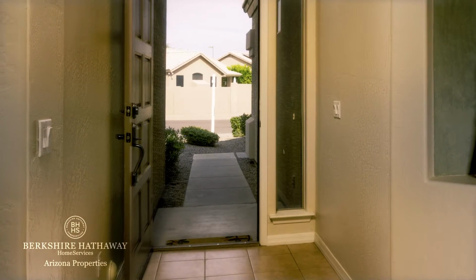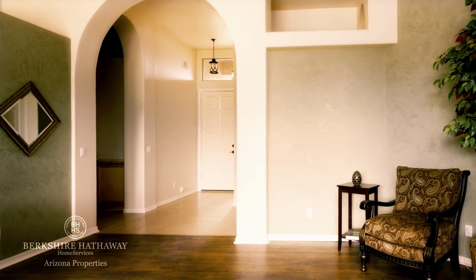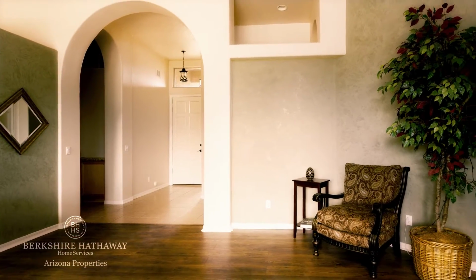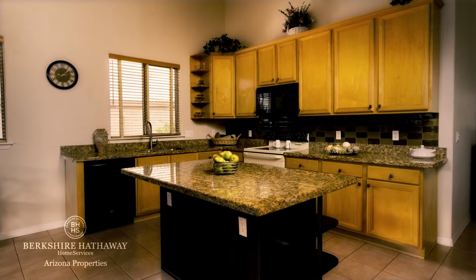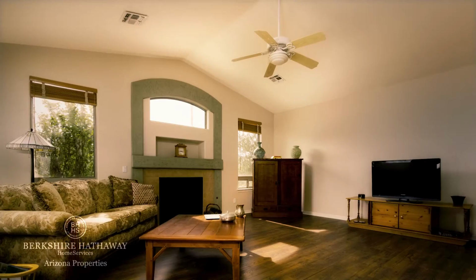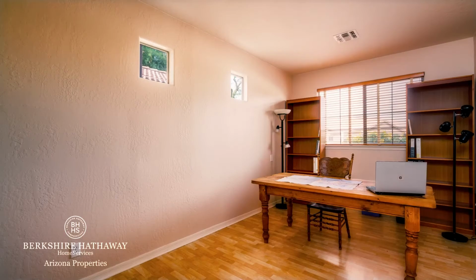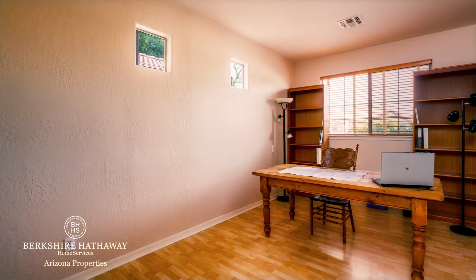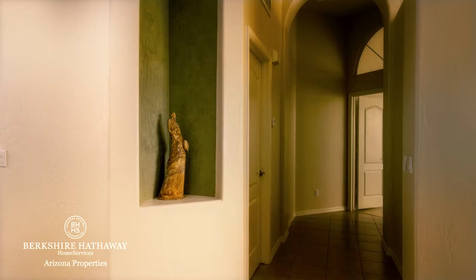Now across the threshold and steps beyond the towering entry and hallway is a great room with soaring ceilings looking out onto the mature backyard with views beyond, to the kitchen and granite tops with an island across from the inviting family room with fireplace and views to the backyard and sparkling pool. A bonus room with access to the double garage offers a great office or kids' play space.